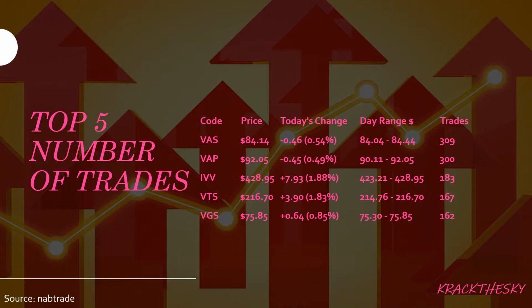We saw VAS, the Vanguard Australian Shares Index ETF, quite a popular ETF on the Australian market, and that one tracks the S&P ASX 300, market cap of 3.5 billion. Reasonable dividend here, you'll see 4.45%. Morningstar give this one a bronze, which is a 3 out of 5 stars. We saw today 309 trades. Looks to be on the downside today, so people on the sell side, I should say, because we saw a fall in the share price of 46 cents, which equates to 0.54%.